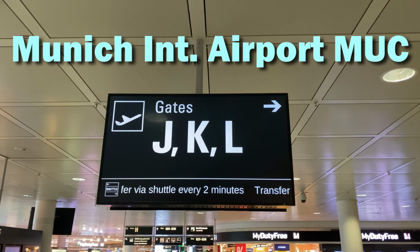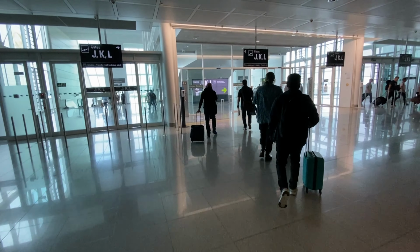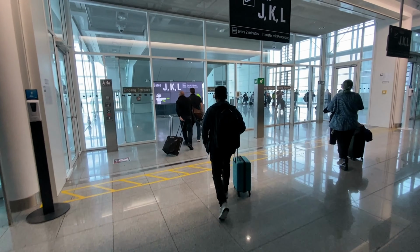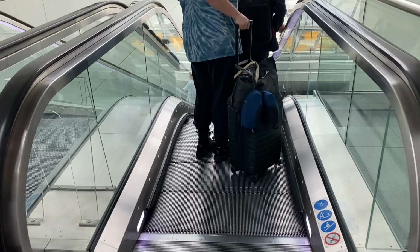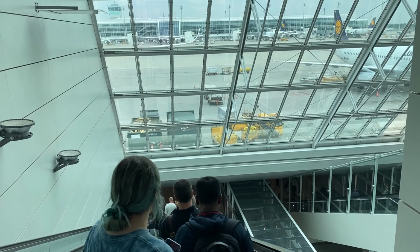I am at Munich Airport in transit as I have just arrived from Zurich on a Lufthansa CRJ-900. And it's again Lufthansa I am going to fly next. My flight today will take me to Boston in the United States and I was booked in economy class.